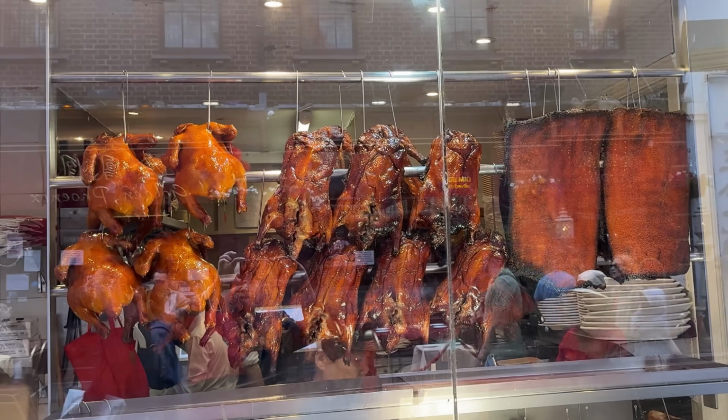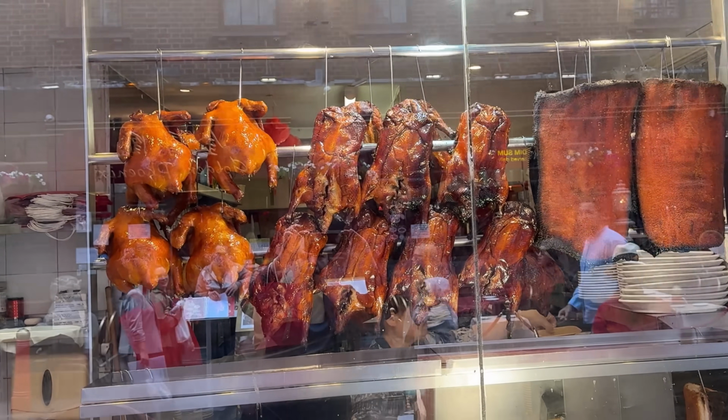Must be a sign of its booming popularity back in the late 90s and early noughties, most likely thanks to its legendary roast duck dish. So that should be coming along soon with some other delights. I'm looking forward to tucking into that.